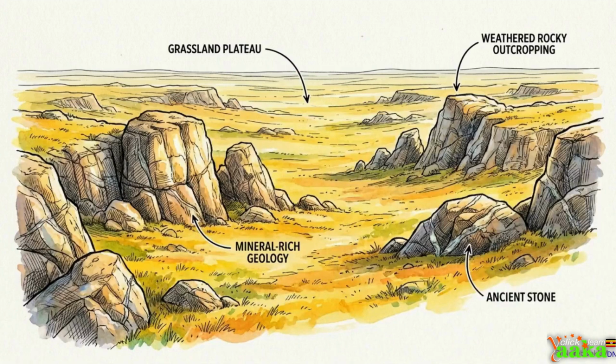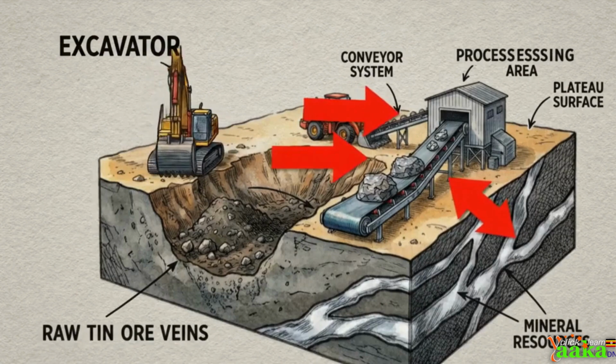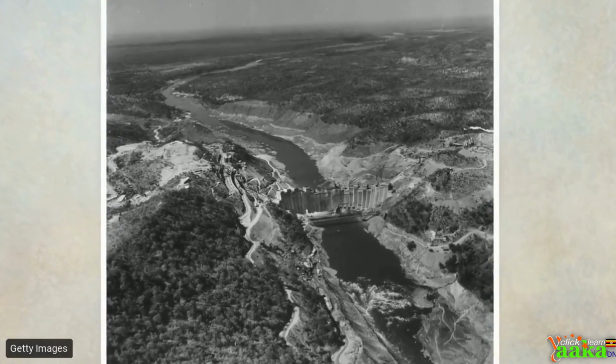Down in the vast, flat highlands known as plateaus, the ancient rocks trap valuable minerals. In Nigeria, for example, the raised expanse of the Jos Plateau holds rich deposits of tin, creating a thriving mining industry. This photograph highlights a massive concrete dam blocking a wide river valley.